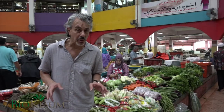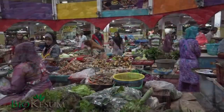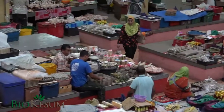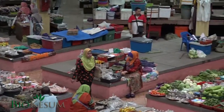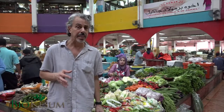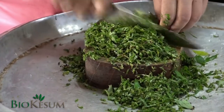So we are in the so-called wet market in Kota Baru, which is in Kelantan State, south of Kuala Lumpur. And here people sell fresh vegetables, meats, fish, spices, all kinds of prepared foods, fermented durian, fish that's been preserved in bamboo, so many different things. We've been watching people come and buy kesum. In fact, one woman who has a restaurant came and bought a huge bag of it just a few minutes ago. It's very, very popular here.